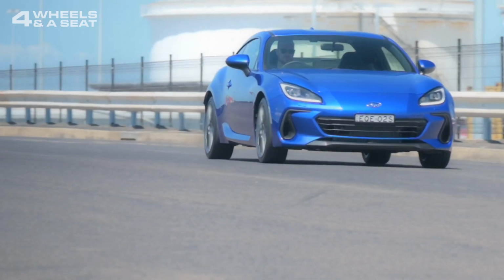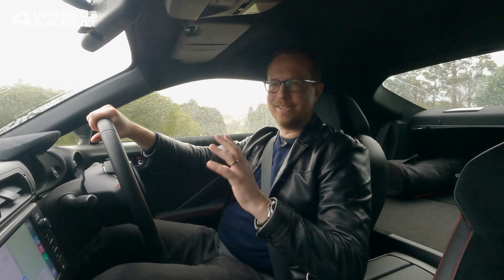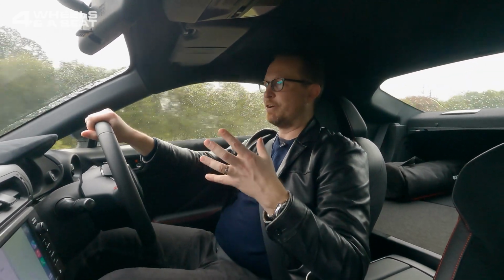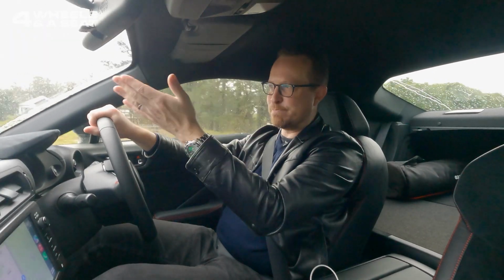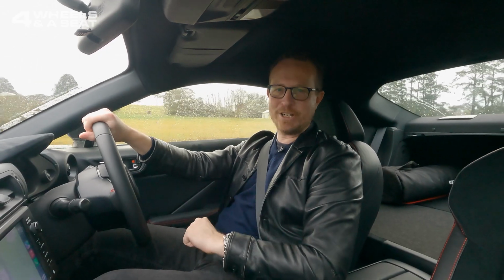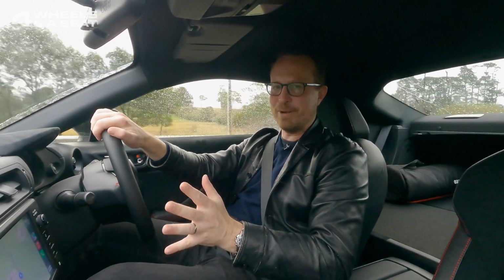Being such a small dynamic car, it's really easy to zip around in traffic. Like if you're stuck in medium density traffic on the freeway and you can see an empty spot in the lane next to you, it's just so easy to just put your foot down, change gears and get in there. It's so much fun to do.